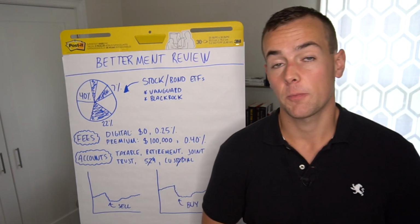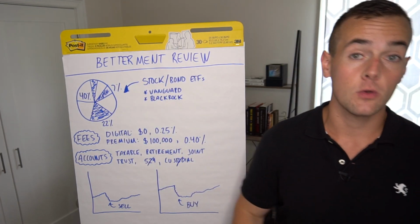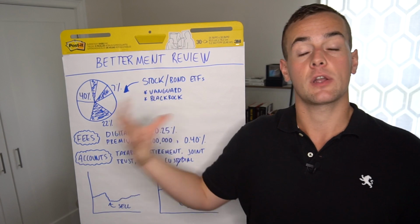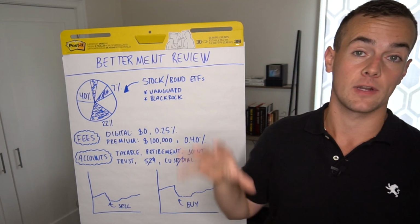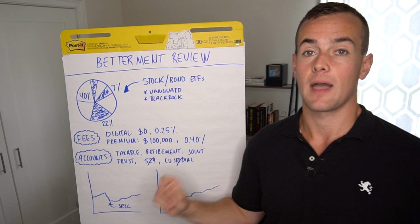And in exchange for paying that fee, they're going to basically manage your portfolio for you, rebalance it as those numbers change, and then as you get closer to your goals, they're going to change your target allocations. And there's also a number of different features offered as well, one of which is tax loss harvesting, which we will talk about in a second.